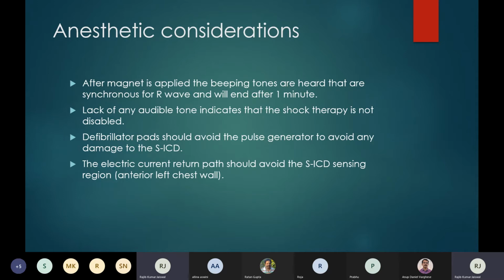Defibrillator pads should avoid the pulse generator to avoid any damage to the S-ICD. The electric current return path should avoid the S-ICD sensing region, that is the left anterior chest wall.